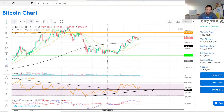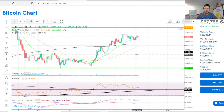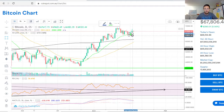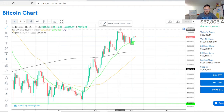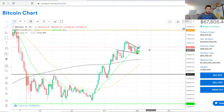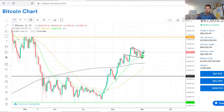So take a quick look at Bitcoin, but again, it's not doing a lot. It's still trending sideways. We had this bullish engulfing on the 21st. That was a good sign. If we're trying to draw a pattern through the closes, there might be a bit of a triangle there, but I don't know. Going off the candles is not a lot. There's not a lot to go off.